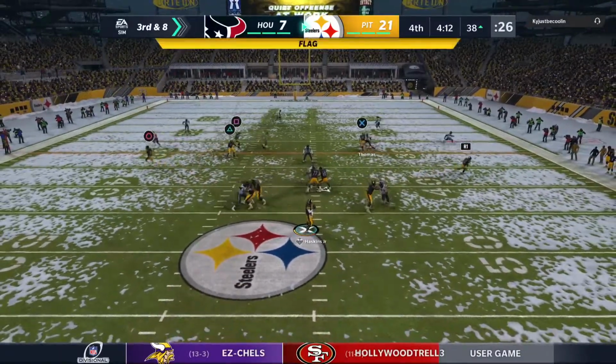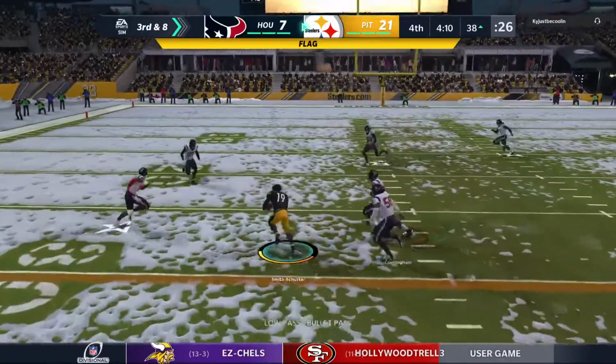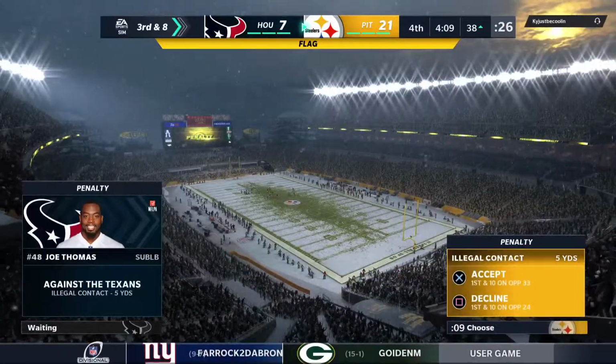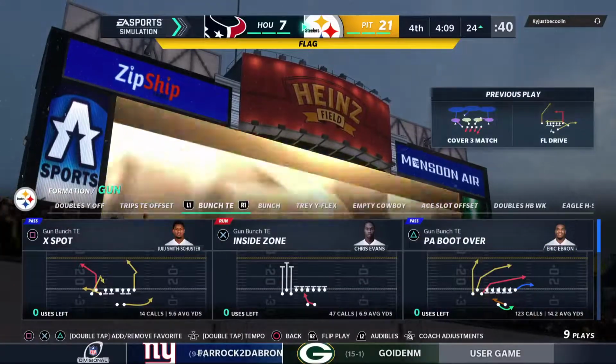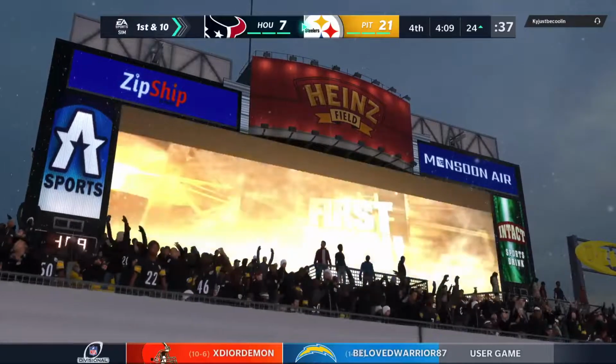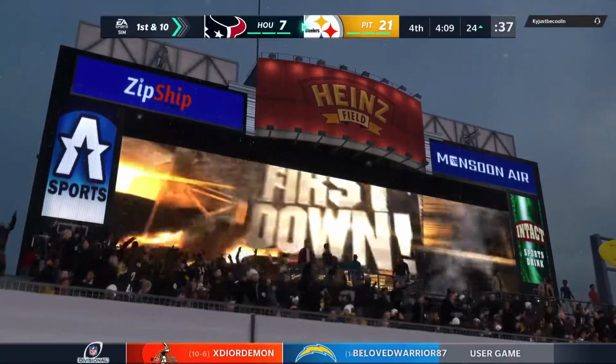From the gun, Haskins. He'll find Smith-Schuster. That's complete. And he's going to be taken down with another first down as the stop's made at the Texans' 24-yard line. So they elect to decline it. And why not? Just go ahead and let the play stand, and they'll take that.